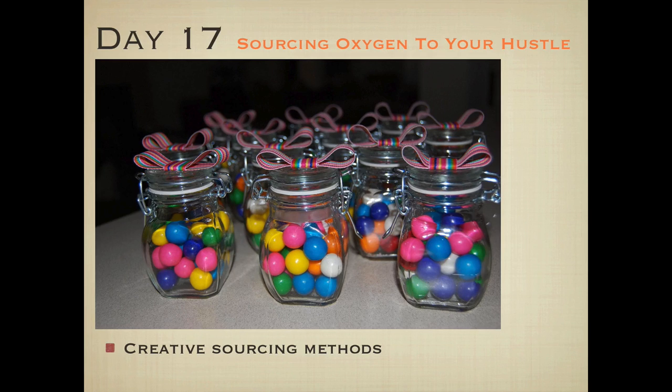So if you're out there looking for a product, and that's what we're going to talk about with this part of sourcing, don't lock yourself into, oh, those are just gumballs. Oh, those are just jars. Those could be a basket item. Those could be a gift item.